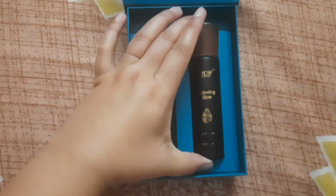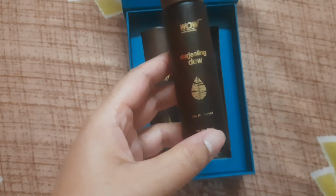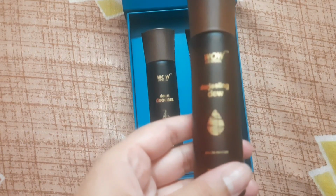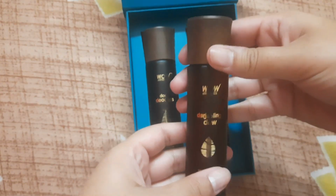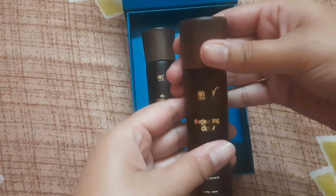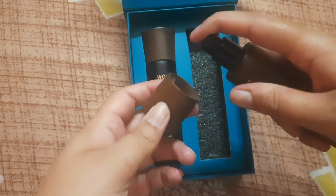Now let's move on to the second one. This one is called Darjeeling Dew. Now this one is inspired by the tea gardens of Darjeeling, like early morning when dewdrops are present on it. It's really like that. It's a very beautiful fragrance, very fresh. This one is a freshie, a typical, very lemony kind of fresh, right? Let me spray it first and then I'll tell you the notes. You can see the sprayer.